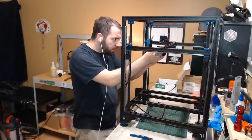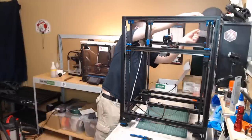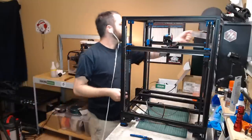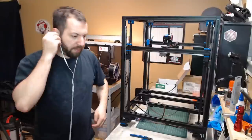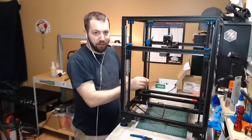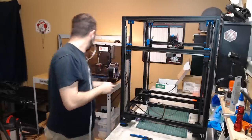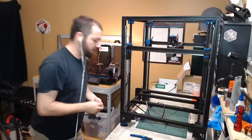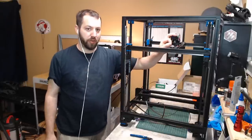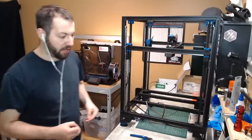We need, okay, 20 mils, way too long here. Probably 16 then. So this is going to be kind of crappy, and I apologize, but I don't really have a good camera angle for putting on the belts, unfortunately. It's just kind of awkward. If I flip it on its side, everything's going to move. When belting your X and Y, you do want it in this position so that your carriage doesn't go flying everywhere. If you have any questions, just ask as I'm belting this up.